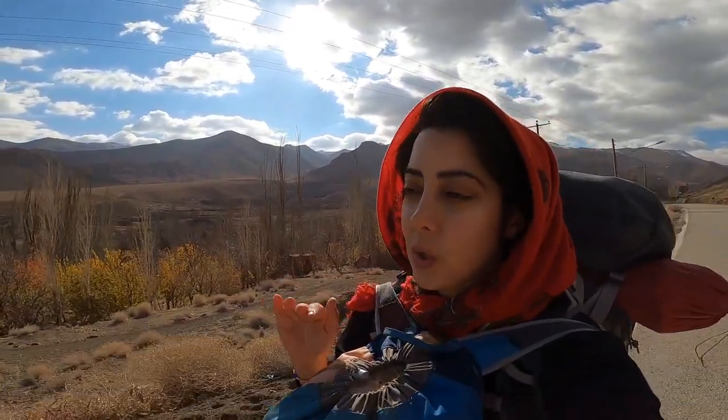This was a very short visit to Abyaneh, and I'm walking towards the main road. Just before that, there is a temple. I'm going to check that out, and after that continue towards Isfahan.